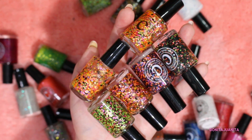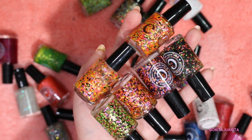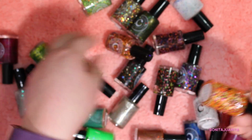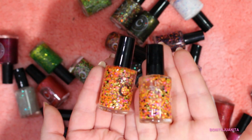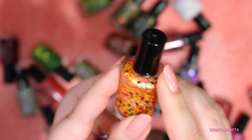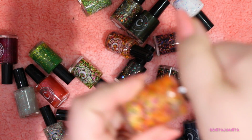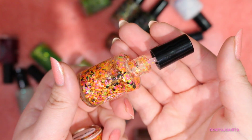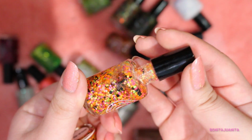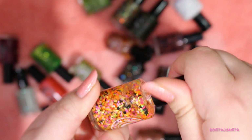When I had ordered mine, one of the bottles had broken in shipment, and so she sent me another one, and that broken bottle was Neon Pop. So this one is the broken one, and there's actually base on the outside of it, and if you look on the inside, it's really crusted. The bottle itself isn't really broken. It was just that the cap wasn't screwed on all the way and the base leaked out.